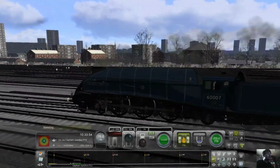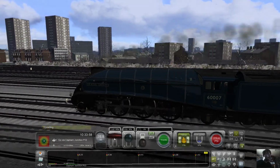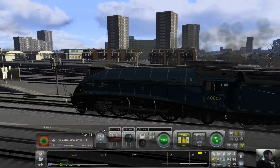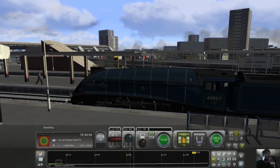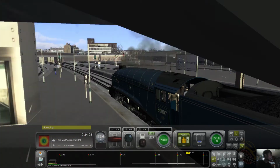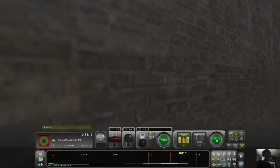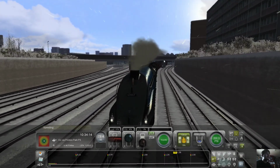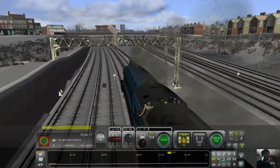Then with BR, she was repainted into this specific shade of BR blue. Dark blue with black and white lining on 27th of September 1950. The final livery changed into Brunswick Green, which is the same as the Union itself. I think that bridge is actually too low. I mean, if Mallard were to ever run on this line, she would probably clip that bridge.